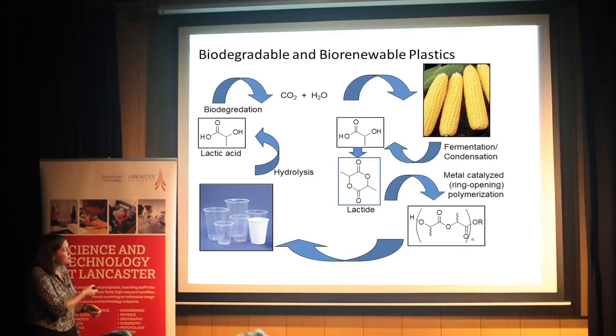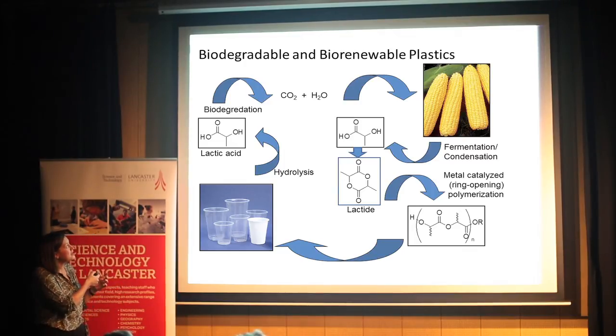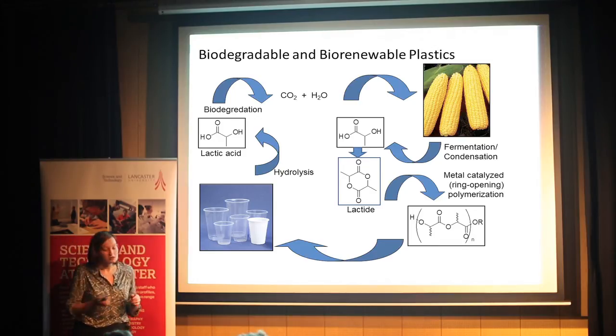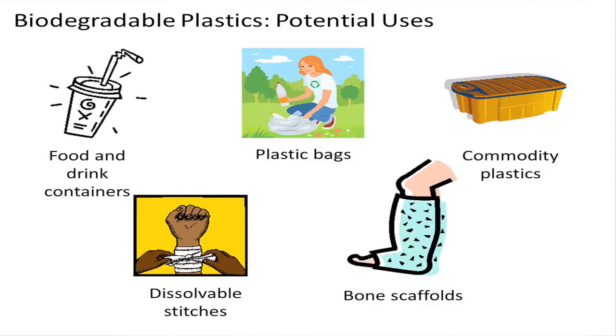So here we are, we've got some plastics that we made. We do a reaction called hydrolysis, which just means we add water, and that water can break some of these bonds here to form the lactic acid, and then we can eventually convert all of that to carbon dioxide and water, which then theoretically we could put the carbon dioxide back into growing some plants, and that's a closed carbon cycle, for instance. So, as I've just said, there are many uses for these plastics, polylactide and related plastics.